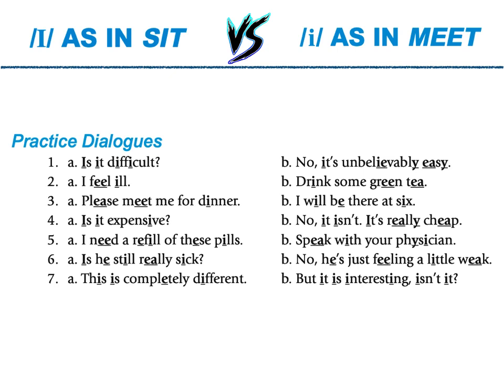Speak with your physician. Is he still really sick? No, he's just feeling a little weak. This is completely different. But it is interesting, isn't it?